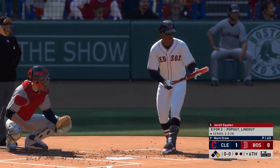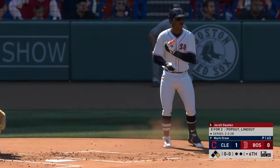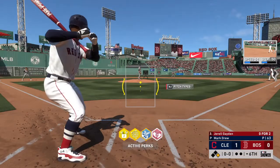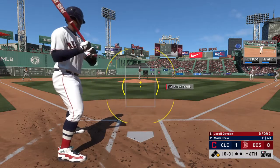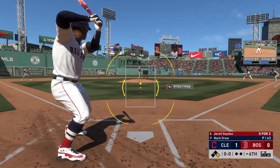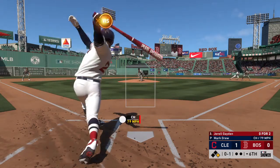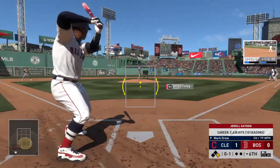Digging in now, Gerald Hayden. He comes in 0-for-2 thus far. Good pitch right here. Here comes the first pitch. And that swung on and missed for strike one.